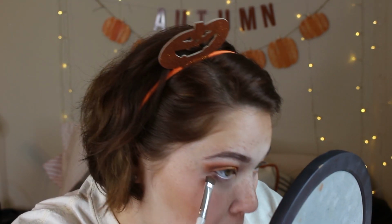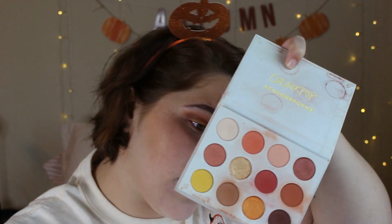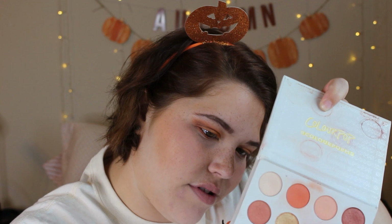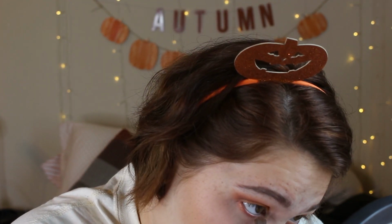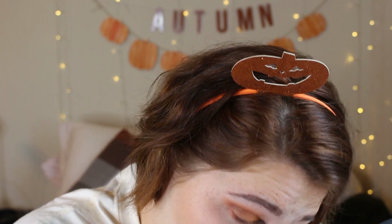Now I'm gonna take this flat packing brush and go into this shimmery orange color, and I'm going to hit the outer lower lash line. And then I'm going to take this gold again. What is it? Note to Self, that's what it says. I'm just going to take a little bit of that. This stuff is sticky, like it sticks to your brush. And I'm just going to put that in the inner corner.